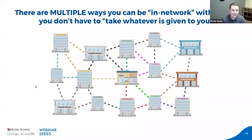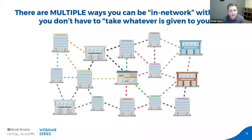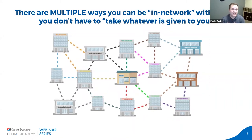I talk to hundreds of practices, and it's a very common concern or statement that I usually just have to take whatever the PPO gives me, or I feel like my hands are tied. It's definitely not the case, and it's definitely not true. Obviously, like I said, 70-ish percent of your patient base is going to be insured. However, you don't just have to take whatever is given to you.